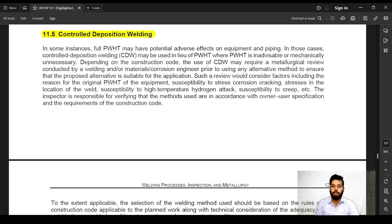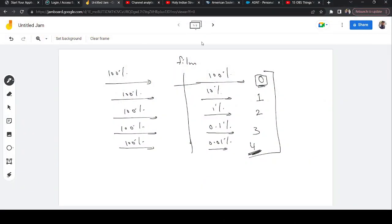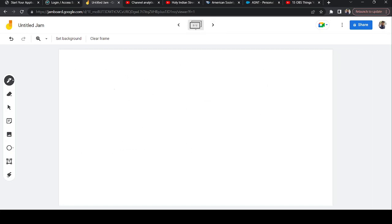So we have talked about this in the earlier video whenever we were talking about the main codes. But let's look at this once again. So what is controlled deposition welding? Let's imagine this is your weld joint.